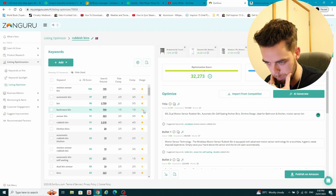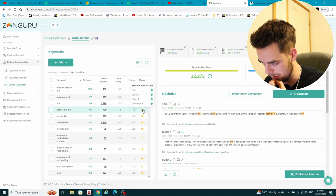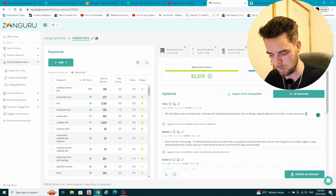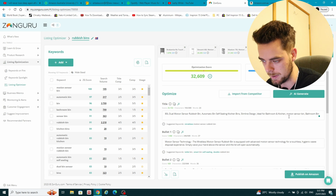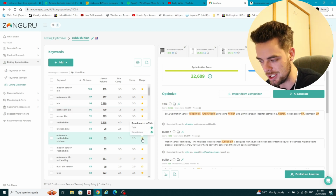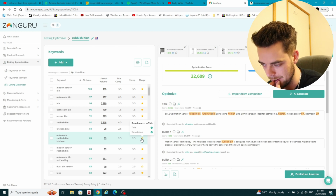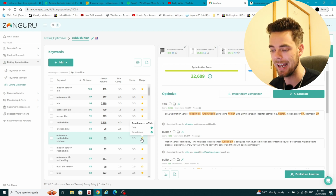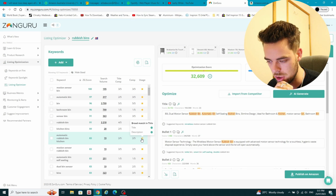What else have I got? Bathroom bin, motion sensor bin. Let's just put that in there as well. Bathroom bin, that should bump us up. Yep, perfect. Automatic rubbish bin kitchen. Now that is a tough one to work in without doing it by itself. All motion. I wonder, we'll have to go back and check if the 80-litre dual motion sensor rubbish bin, if we need that like dual motion or the 80-litre part in there. We're gonna check that in a sec.